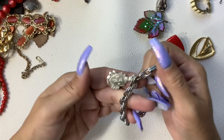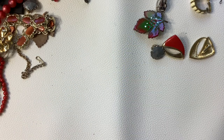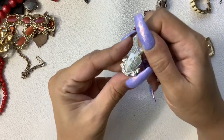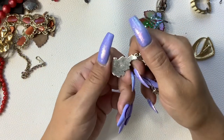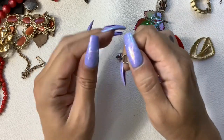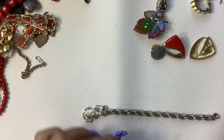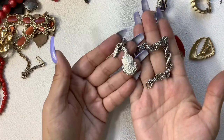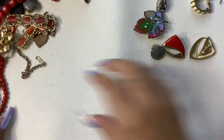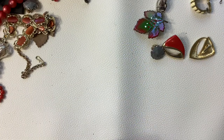Here's a bracelet. It says In hoc signo vinces. That's kind of cool. Let's get a measure. 7-inch wearable, $7. Here's a little brooch missing the center stone, so that'll be craft.